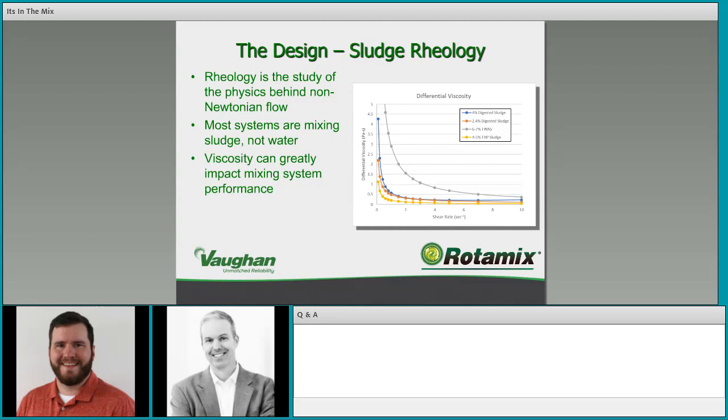But then you look at things like 6 to 7% thickened waste activated sludge, and now all of a sudden you're up way off the scale. And where you're seeing mixing tanks generally be, the shear rates within the bulk fluid flow are usually between 0 and 2. You can see on that left side of the graph, you really have a large variability in your viscosity depending on where you're at on that. So little changes to your mixing design can have big impacts on your mixing performance. And I think that's the takeaway I want you to have from this.